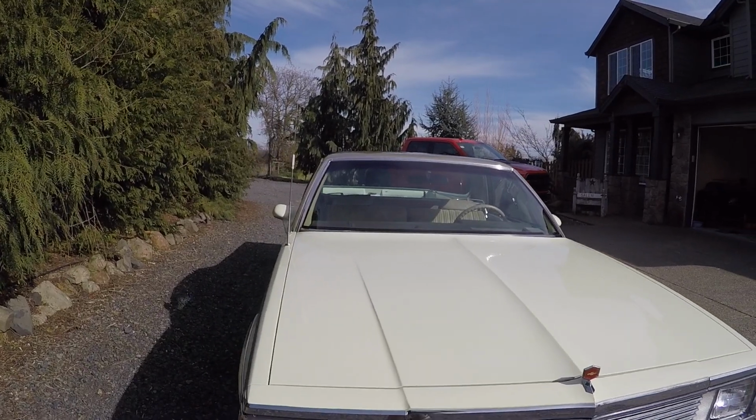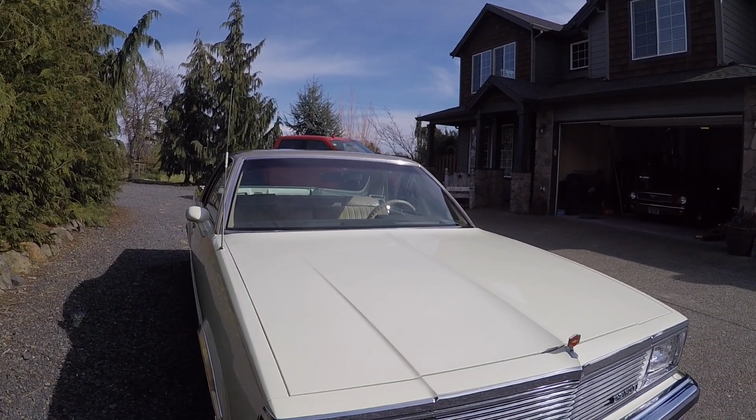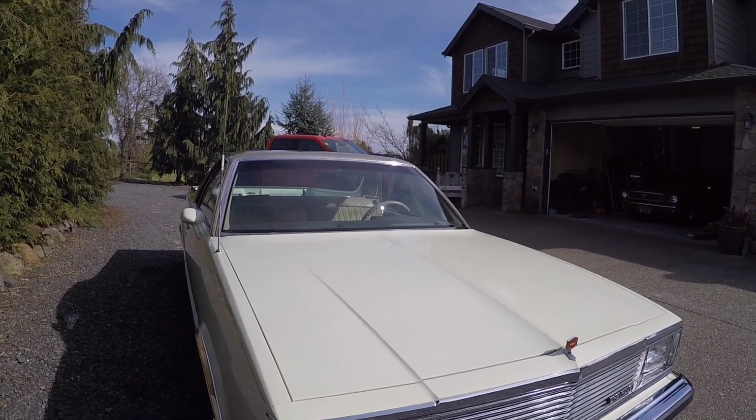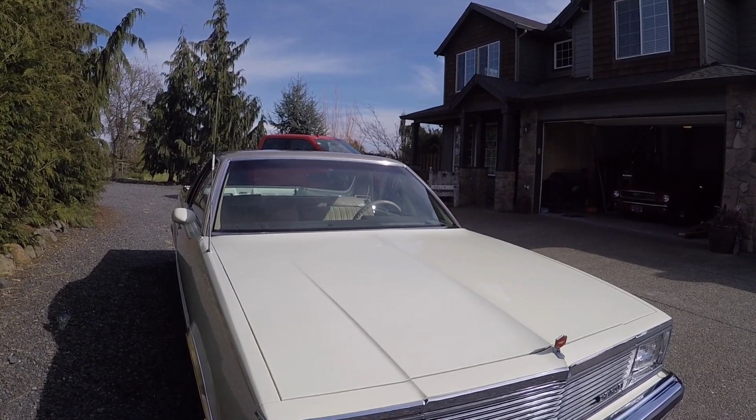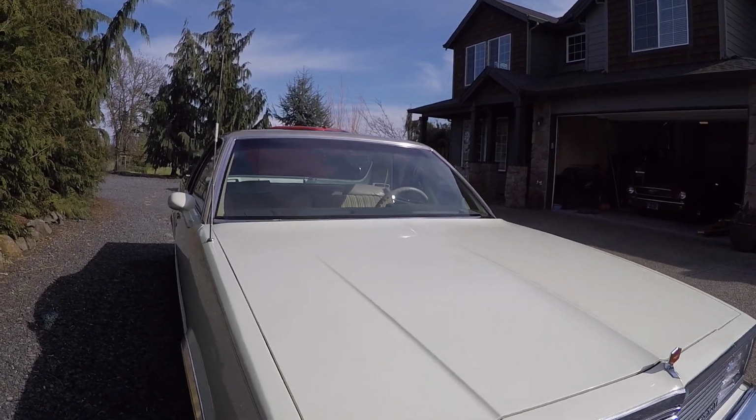I think it shows 56,000 on the odometer. I don't think it's 56,000 miles. It could be. There's always debates on that, but it's a 5-digit odometer, so let's just assume it's 156.